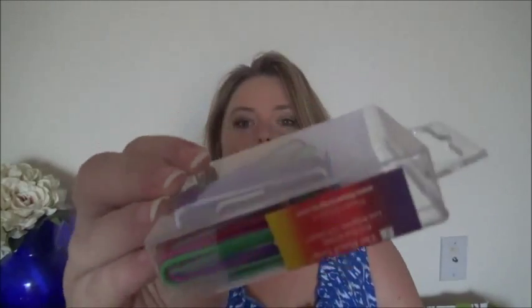I got one thing, because I have a bunch at work, but I don't have any colorful ones. I got one thing of paper clips. These are the classic paper clips.